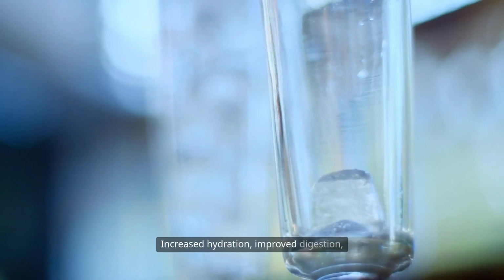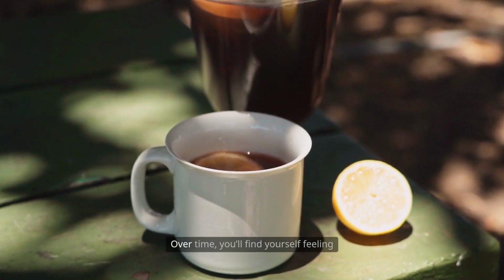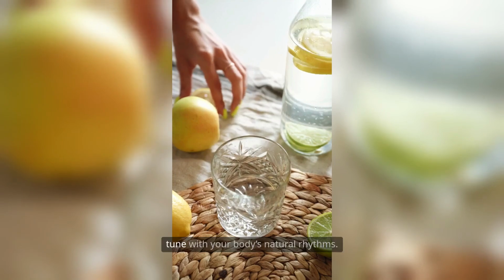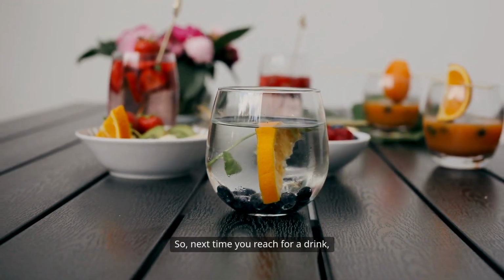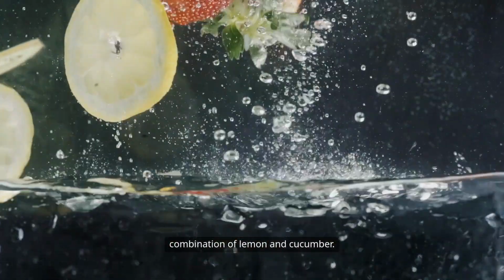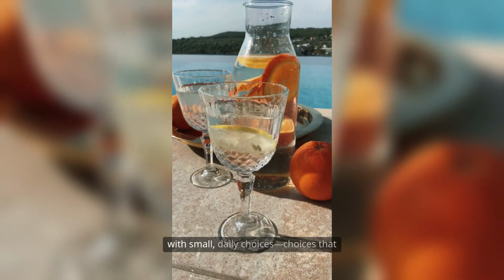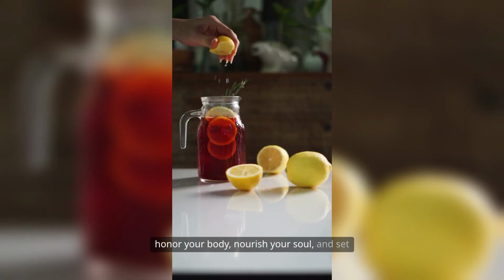Increased hydration, improved digestion, a stronger immune system, and glowing skin are just the beginning. Over time, you'll find yourself feeling more vibrant, resilient, and in tune with your body's natural rhythms. So, next time you reach for a drink, choose the simple yet powerful combination of lemon and cucumber. Let each sip be a reminder that wellness begins with small, daily choices. Choices that honor your body, nourish your soul, and set the stage for a lifetime of radiant health.